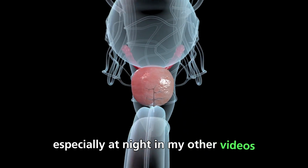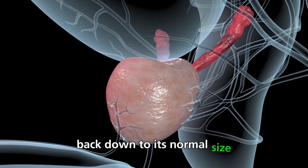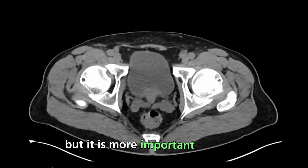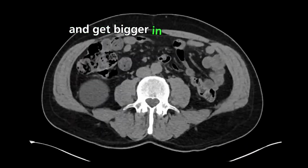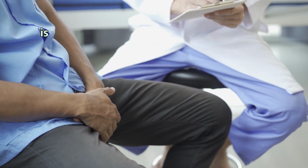In my other videos, I talked about ways to shrink the prostate back down to its normal size. This helps stop problems with peeing, but it is more important to know what makes the prostate cells multiply and get bigger in the first place. Understanding the cause of an enlarged prostate is very important.